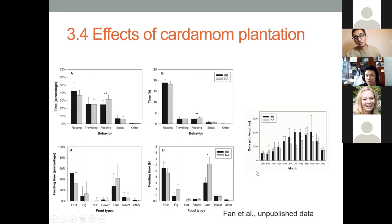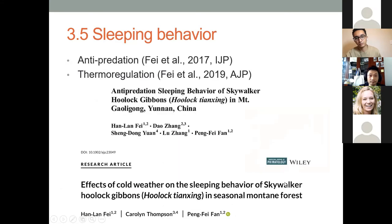So, in the well-preserved forest at Banchang site, there was more fruit available to gibbons in these 3 months, so the Banchang group traveled longer than the Nankang group. We also studied the singing behavior, and we published two papers on this topic.